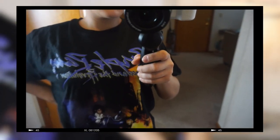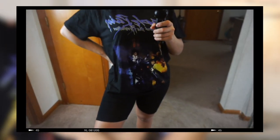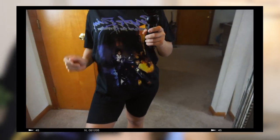And last but not least for tops, we're gonna talk about graphic tees for a second. I'm only gonna show you guys one only because this can be a really long video if I'm showing you all my graphic tees. I love this one. This one I got at Target. This is a Prince Purple Rain graphic tee. I'm sure you guys have seen it before.